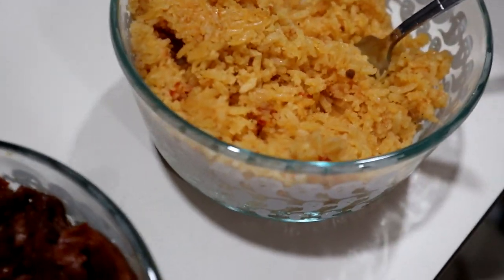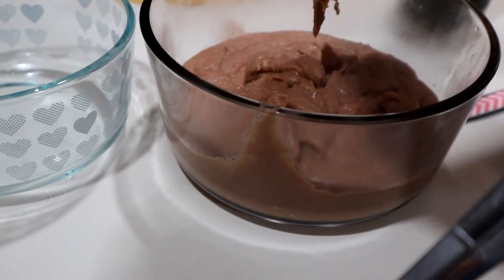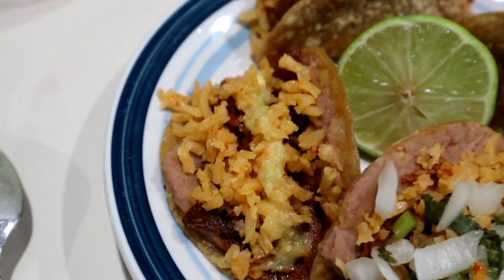Hot. Just drop the beans into the beans. That's a crap ton of beans. Mm-hmm. This part's not that exciting. I think the other things are a lot more exciting than this. I mean, I'm excited. Okay, so here's my plate. I got pretty much everything.